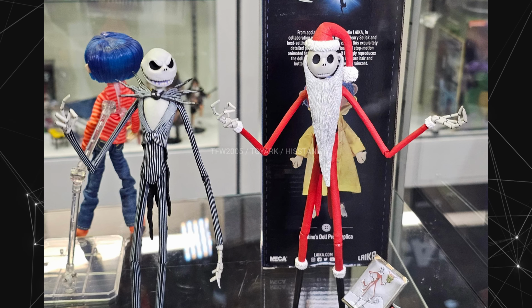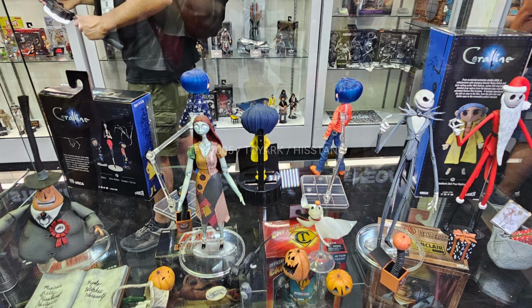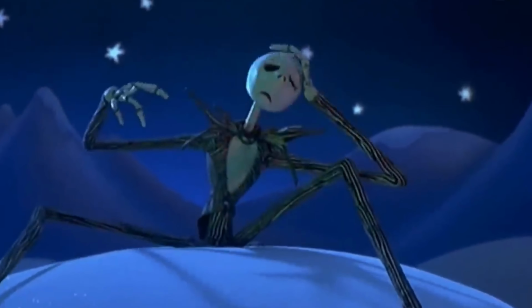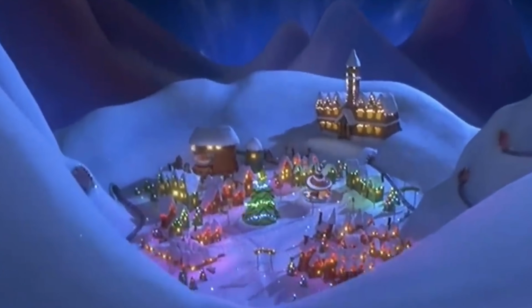But again, they look so good. They look so movie accurate, and I love them. I love the movie. Me and my kids love everything about Nightmare Before Christmas. And it's so cool to have NECA going back into that world, updating the old figures. They said there's going to be some new articulation, new sculpt work with all of them to modernize them a little bit and bring them up to NECA's current standards. Oh, they look so good.